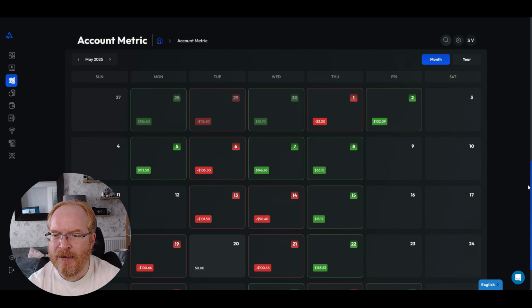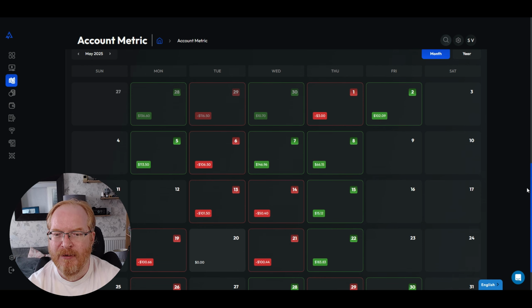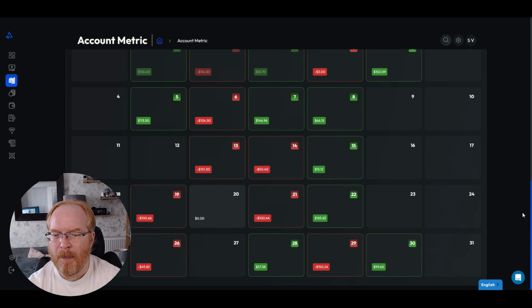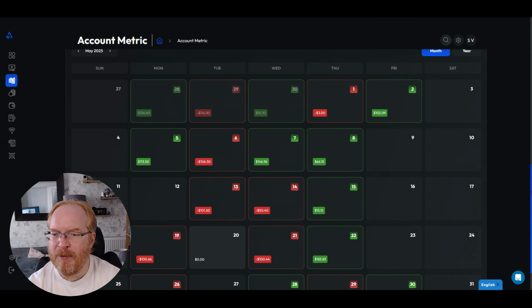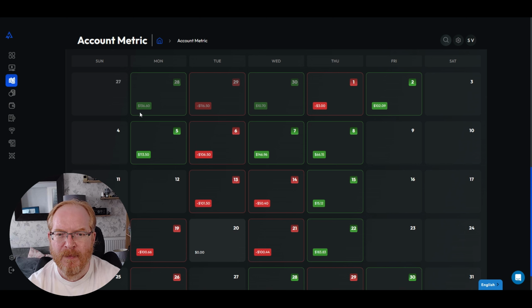But that's fine. This is what I wanted to show you now. It's this calendar layout, which I think is really, really cool. I've seen it on some other places. I think Top Step have a similar setup. I wish all prop firms did, just because it looks really cool and you can see exactly what's happening. As you hover over the previous month, you can see each day, it shows you how much you made or how much you lost. One thing I would like would be a weekly total at the end here or over this side, just so you're not trying to manually add these up in your head.